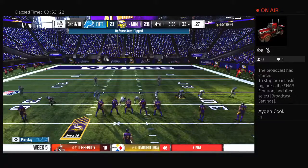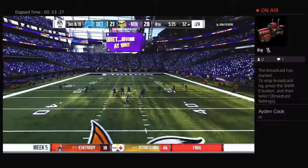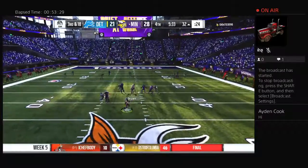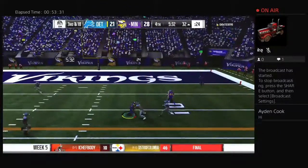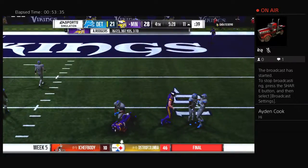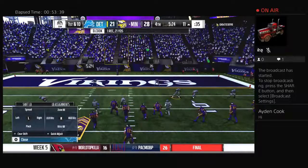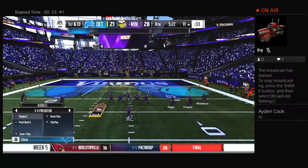The Vikings on third down. They've converted 3 out of 5 thus far. This will be a tough 3rd and 18. And he finds Cook. And he gets this one inside the 15, just a yard or 2 shy of the 10. The 21 yards there as they convert on 3rd.